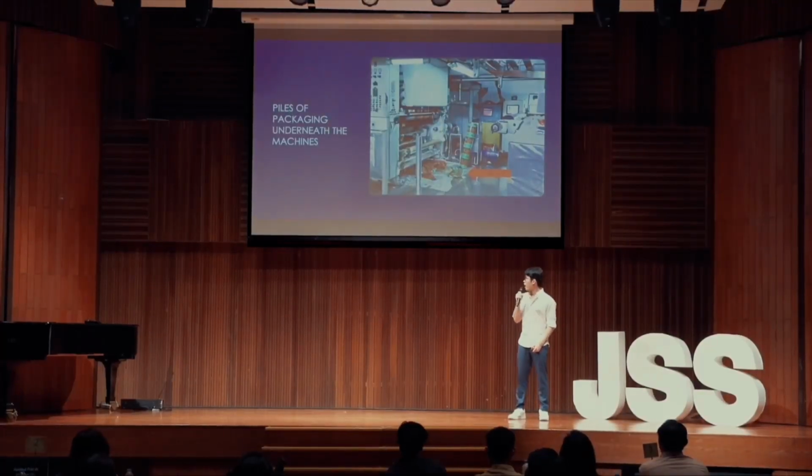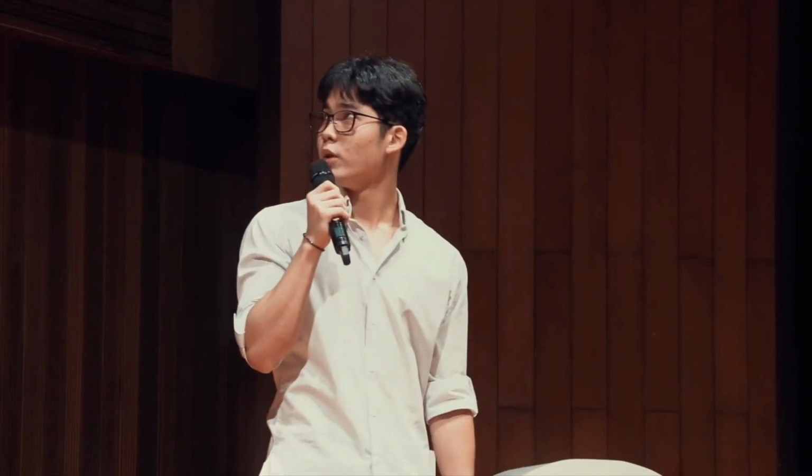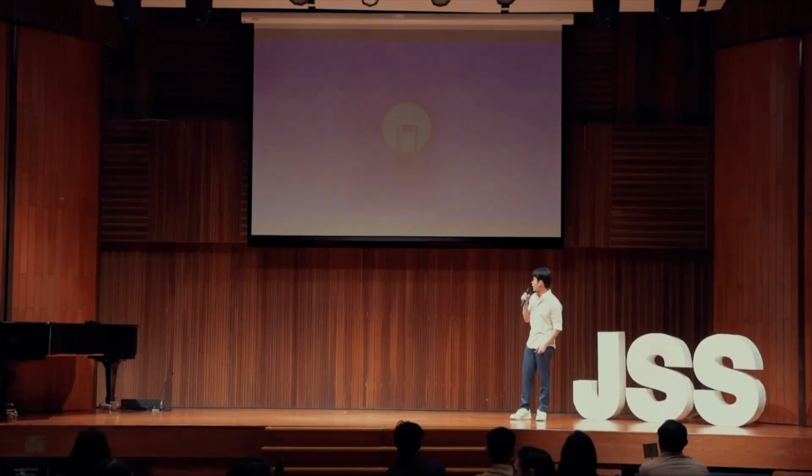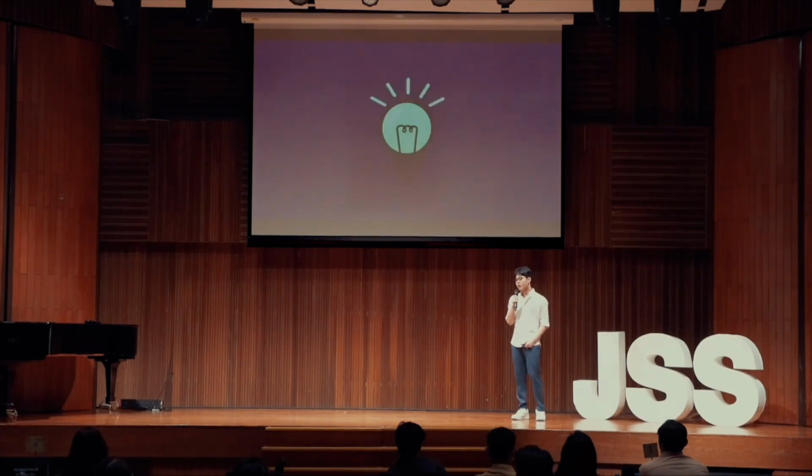While walking around, I asked the tour guide about what seemed to be a pile of plastic on the ground, underneath some of the machines. To which he explained that occasionally the machines would malfunction and generate packaging with slight imperfections in them. That is exactly when I had my light bulb moment. I thought, this is the perfect opportunity for me to apply the concept of retrofit.